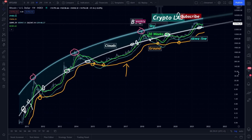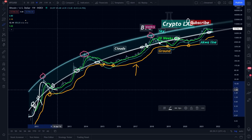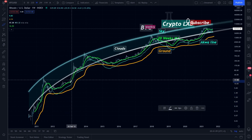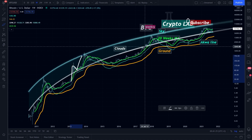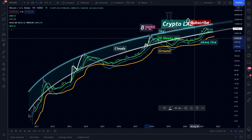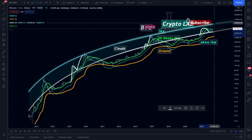Why? Because it can be considered as the middle line of Bitcoin, because Bitcoin is dancing around this line, okay? And as you can see, in the previous bull markets, we went above the clouds, we retested it as a support, and we made a higher high. Here it was the same thing. We went above it, we tested it as a support, and we made a higher high. And here we crossed it, we used it as a support, and I hope that we will make a higher high in the future.